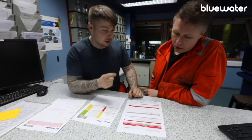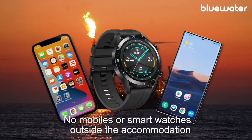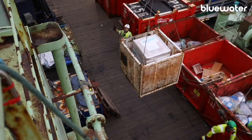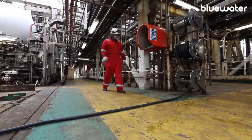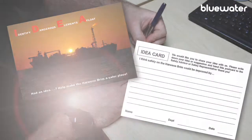No jewellery of any kind and only wear watches with plastic straps. No mobiles or smartwatches outside the accommodation. Never walk under suspended loads. Learn how to use and implement the observation and idea cards.